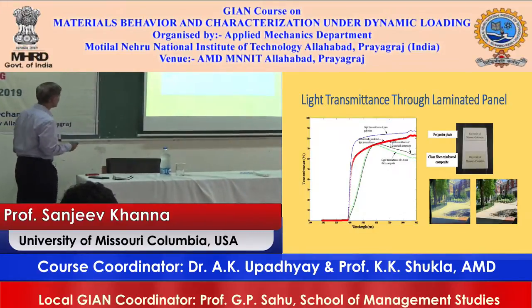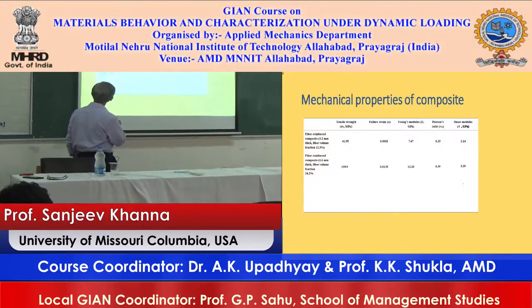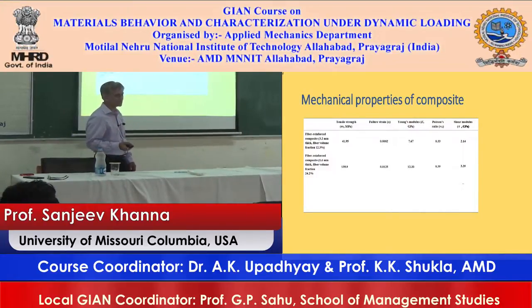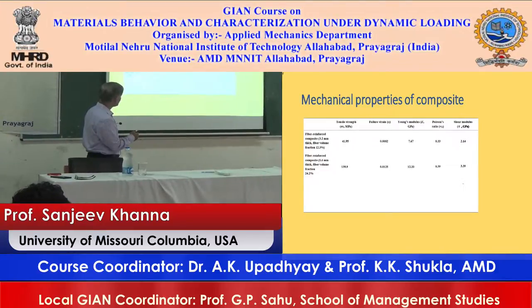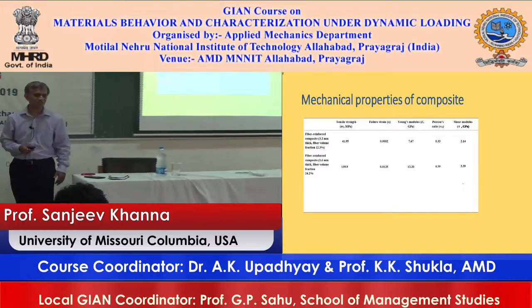This is just the mechanical properties. Here, this is a fiber reinforced composite with 3.2 millimeter thickness and about 12% wet fiber volume fraction. The lower one is for 1.6 millimeter thickness and about 25% volume fraction. We get a tensile strength of 139 megapascal, failure strain 0.01, elastic modulus about 12 GPa, Poisson's ratio 0.39, and shear modulus about 3.3 GPa.